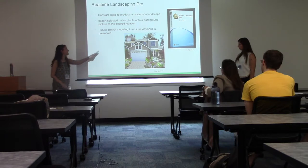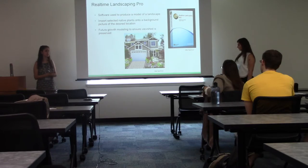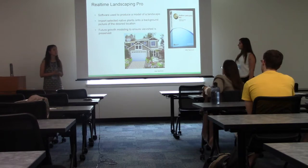And you can see right here how before the house had no plants on it, but now there's a bunch of different species, so they were able to visualize what their home would look like before they actually went out and did it, and that's exactly what we did at the farm. And a cool tool that the program had was a future growth model, so we were able to show how the plants would look in 20 years so that we could ensure that the viewshed would be protected and the mature height wouldn't get too high.